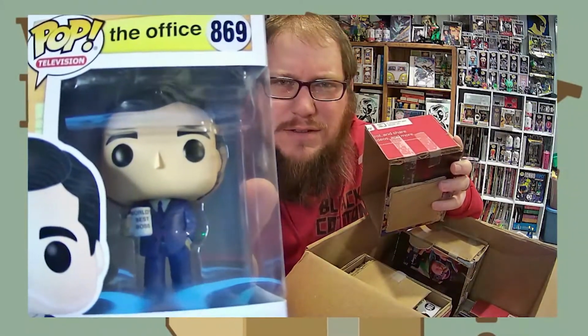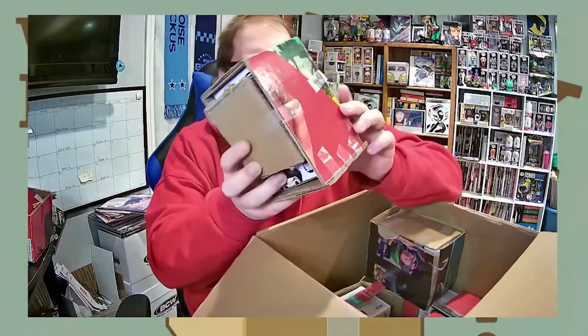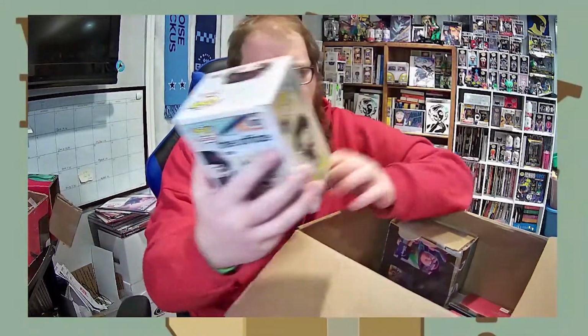Here's just the regular Michael Scott, and you see like some scuffing, like where the plastic that holds Michael Scott meets the window. What else we got in here? Like I said, big old box. This is one of the ones that I was excited to see because I picked up this whole box for $60 shipped, which felt right. I got some Belsnickel.